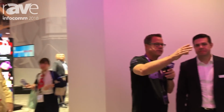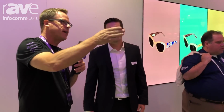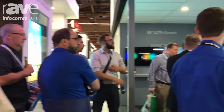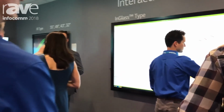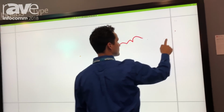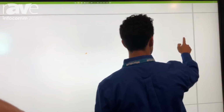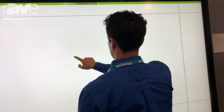So what's cool about this is you're showing each type of touch type that you have available. In the case of IR: 55, 49, 43, and 32, and PCAP: 65, 55, and 75. And then you have, of course, the 86-inch in-glass type. Obviously, this whole concept, the collaboration boards or digital boards, is a big deal in the meeting room market right now.